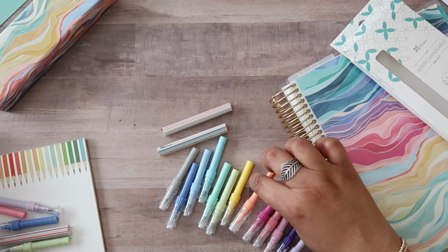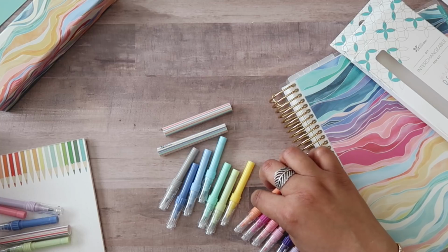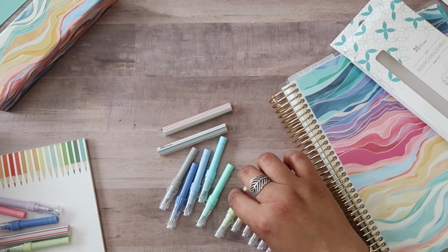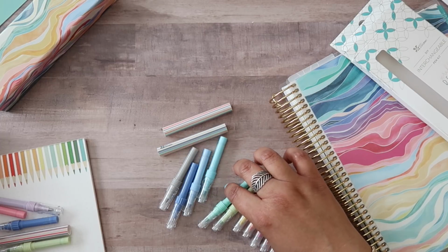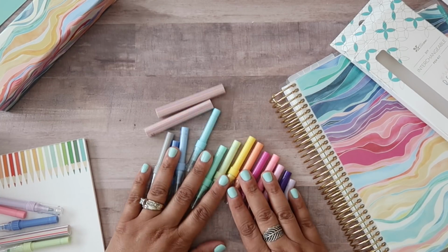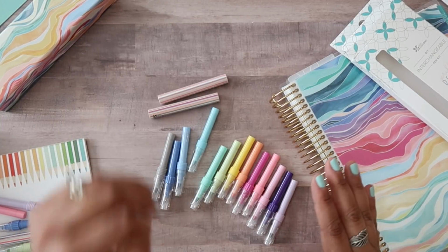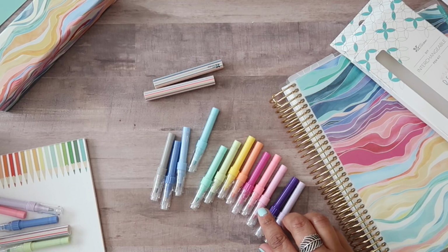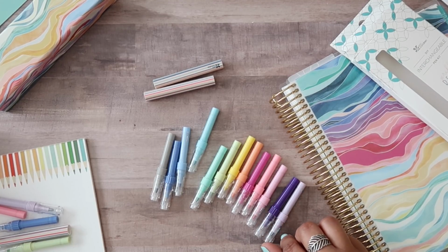Your orangey peach color looks like it's in bold. You get a highlighter in yellow, a highlighter in green, a bold in this mint color. I mean, there's a lot going on here for you to choose from. I think that this would be great for kids as well. I mean, this is just gonna be a lot of fun. I cannot wait to try these out.